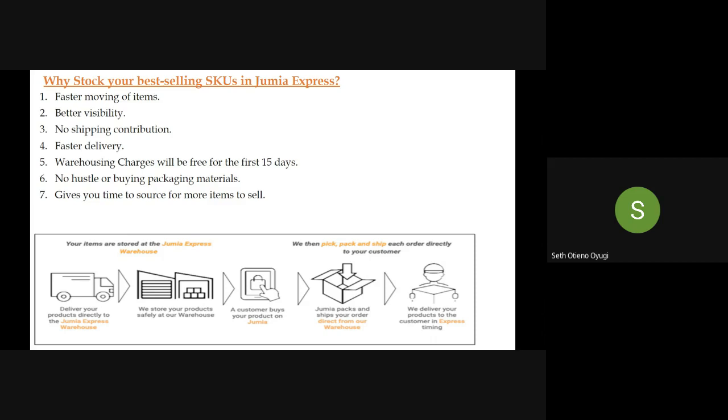sooner than those who have products not being shipped through Jumia Express.